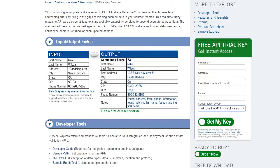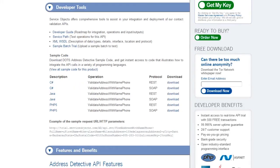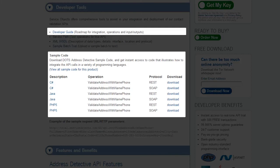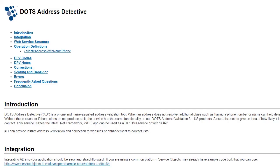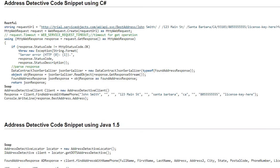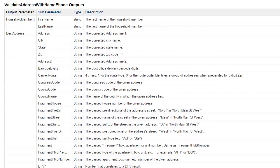We offer many helpful tools for developers integrating this API. This includes a detailed developer's guide and sample code downloads. We offer sample code in a variety of major programming platforms, including PHP, Java, and C#. Within the developer guide, you'll find a listing of all the outputs for each operation, small coding snippets for quick integration, and explanations for each output field.